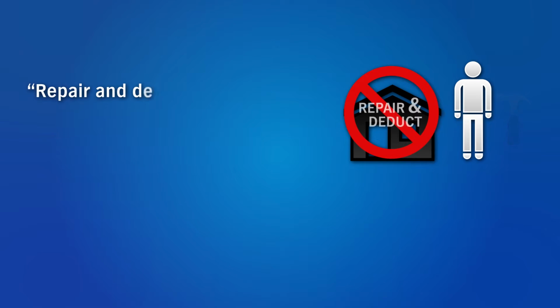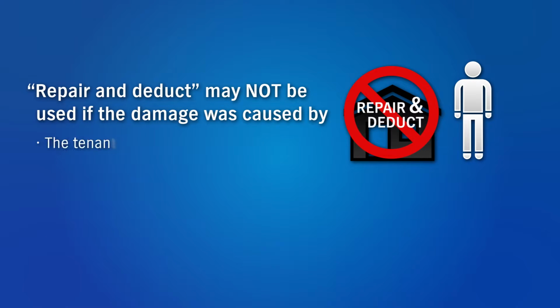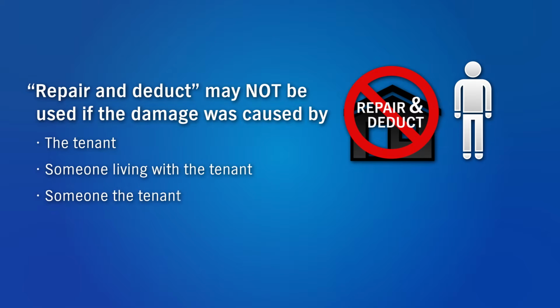The tenant may not repair and deduct if the damage was caused by the tenant or someone living with the tenant or someone they allowed into their home.